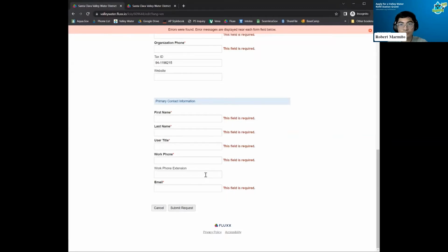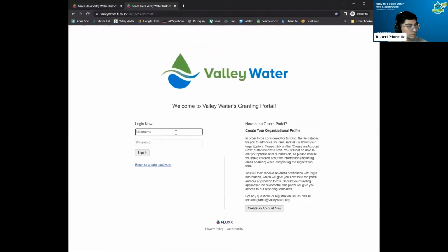So once you hit submit, you'll get an email letting you know that we're processing the registration. It does take us about 24 to 48 hours to register you in Flux. And at that time, you'll receive a confirmation email with your login credentials. So that'll be your email, and then included in that email will be a password link. So you just need to click on the link and it'll bring you to Flux to create your password. After you create your password, it'll automatically log you in.